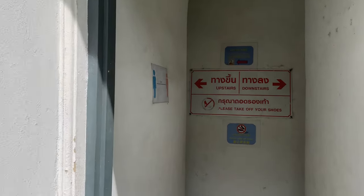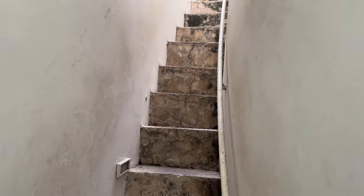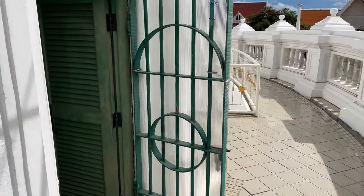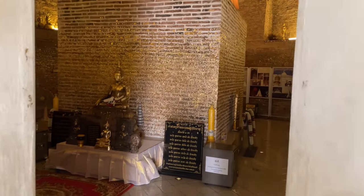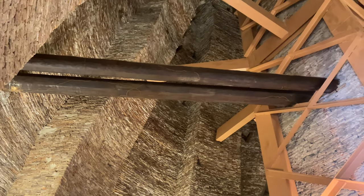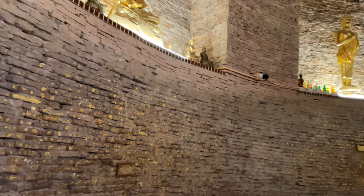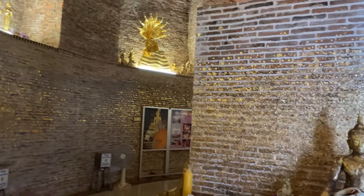Okay, so let's go into here to the pagoda. This is really cool. Little narrow stairwell. Okay, so we got up here. Now we go in. One more little. So this is inside of the stupa. And it is really muggy in here, really humid. Wow, this is really fun. They put the gold leaf all on the wall and on the Buddha.